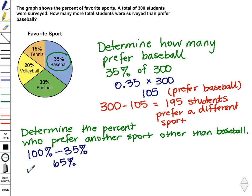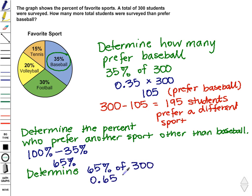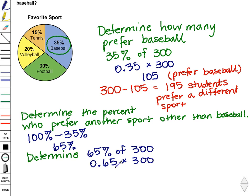From there, we're going to determine 65% of the total 300 students. Rewriting 65% as a decimal and multiplying by 300, 65% of 300 is 195.